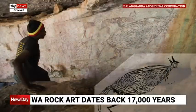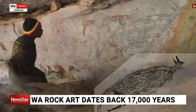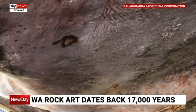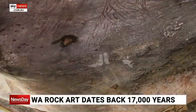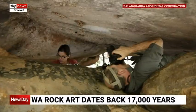Remarkable that you are able to figure that out. The painting, I know, was discovered in the Kimberley region of Western Australia. I see another 15 paintings have also been dated by the team. What were those paintings of, and are they as old as the kangaroo painting you just discussed?